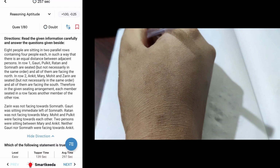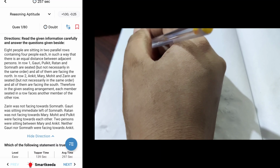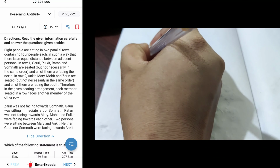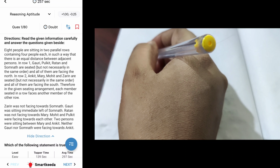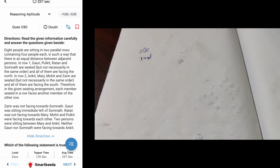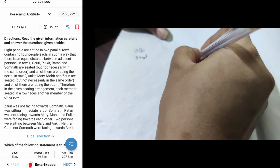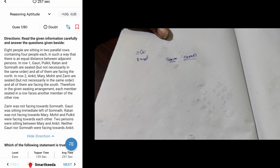Given 8 people sitting in 2 parallel rows containing 4 people each, with equal distance between adjacent persons. In row 1, Gauri, Pulkit, Ratan, Somnath are seated facing north, and row 2 faces south. So row 2's left is row 1's right, because one faces south and the other north. Jerry was not facing towards Somnath, so Jerry is in the second row. Gauri was sitting immediate left of Somnath, so here Somnath is in the first row.